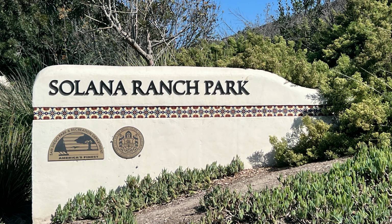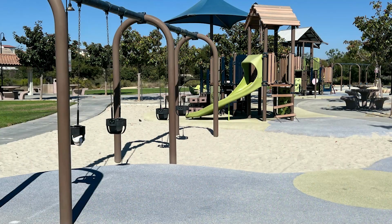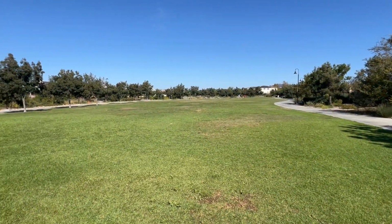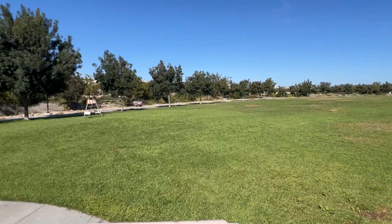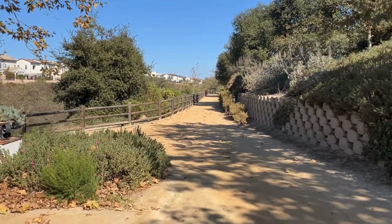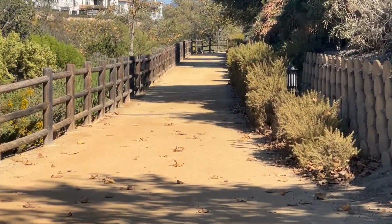Outdoor fans will love Solana Ranch Park. It's just a 2-minute walk from here. It's got everything from a play set, a basketball hoop, and a large grass field where you can throw a frisbee or play soccer, or just enjoy a picnic. And for the active crowd, there's a recreation trail that's right nearby, perfect for hiking, biking, and morning jogs.